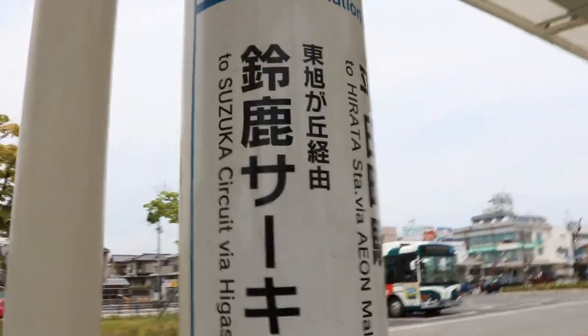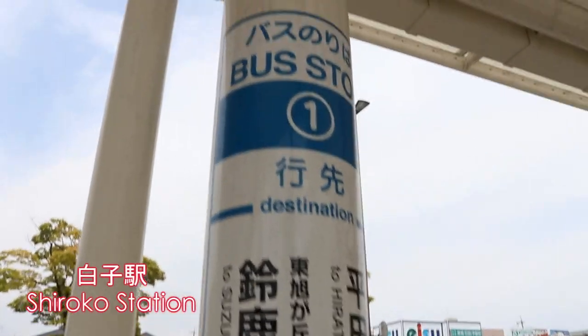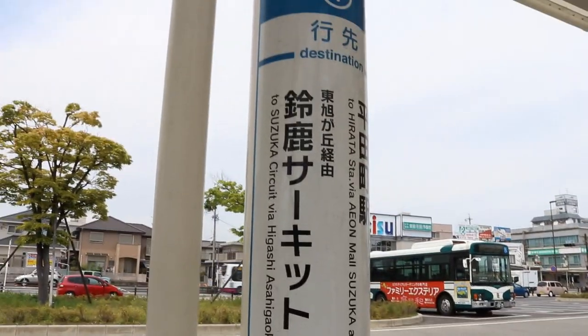So to get to the Suzuka Circuit, it's located at Shiroko Station and then once you get there, you want to take this bus stop and it'll say Suzuka Circuit. So this is the one you want to take from the station.